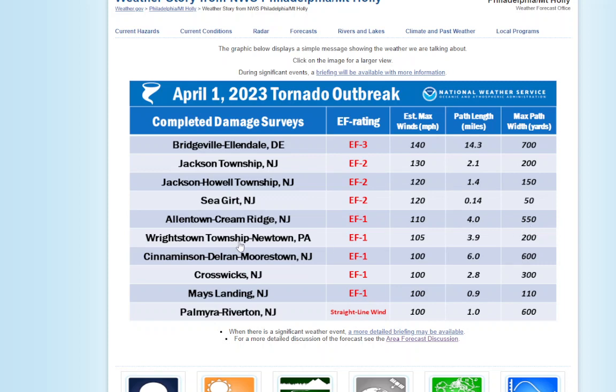The Wrightstown Township, Newton, Pennsylvania. All right, this is Pennsylvania here. But we have another one in New Jersey here. Cinnaminson, Delran, Moorestown, New Jersey. EF1, 100 mile an hour winds, on the ground for 6 miles. It was 600 yards wide. The Crosswicks, New Jersey tornado. EF1, 100 mile an hour winds, on the ground for 2.8 miles, 300 yards wide. Mays Landing, New Jersey. EF1, 100 mile an hour winds, on the ground for 0.9 miles and 110 yards wide.